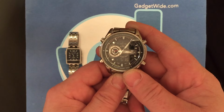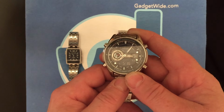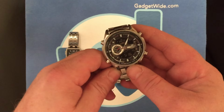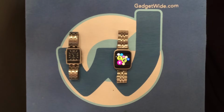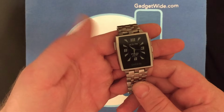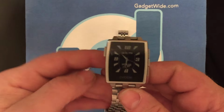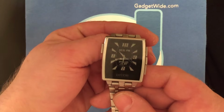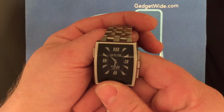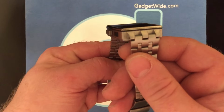However, of course, technology being what it is today, it didn't stop. So we move on here. Then one day, a company called Pebble went ahead and said, "Hey, let's try to do a fundraiser." And what they did is they actually created the world's first smartwatch.